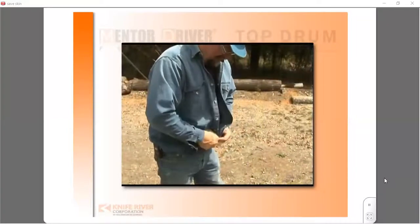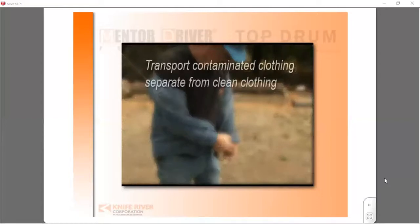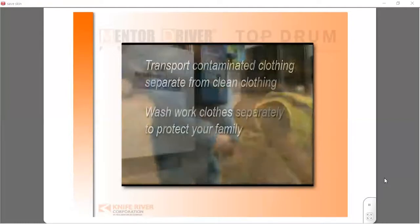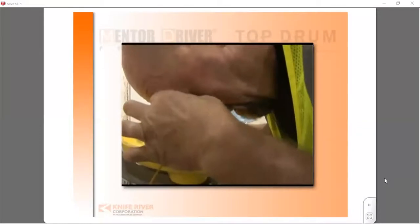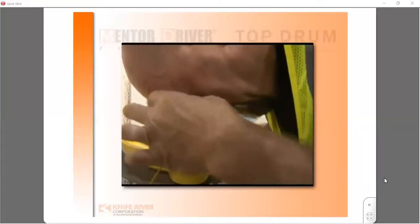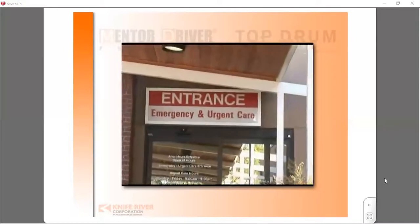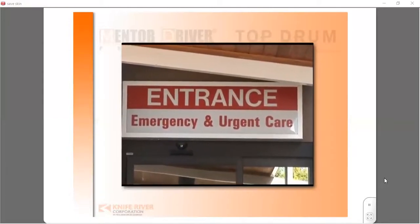Clothing should not be rinsed while you are wearing it. After you have removed contaminated clothing or equipment, transport contaminated clothing in a container separate from your clean clothing. Wash your work clothes separate from your family's clothes to protect your family. If wet concrete or dry cement product gets into your eyes, flush with plenty of cool, clean water. Do not use Neutralite in your eyes. Use a clean hand to gently lift both upper and lower eyelids as you wash. Seek medical attention immediately. If you start developing a skin problem, even a minor one, let your supervisor know immediately so that the appropriate medical treatment can be sought.